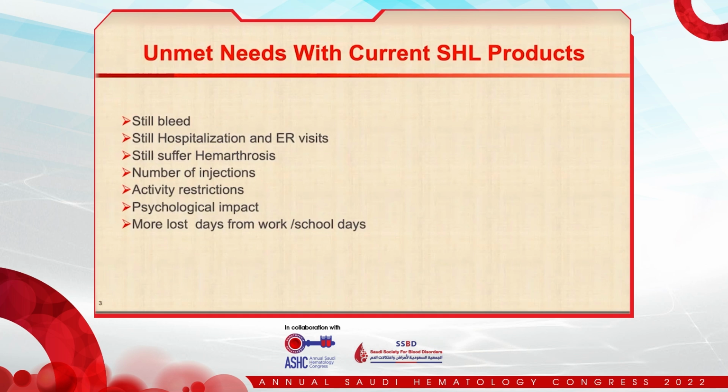The other unmet need of a standard half-life product is that we need to give it on a regular basis to raise baseline factor levels to a level that we actually believe to be protective. In order to do that effectively, a large number of injections have to be given. Even with a very compliant patient without counting breakthrough bleeds, we can reach up to 160 intravenous injections per year. That's equal to 3 injections per week, and that's quite a large number. You will all agree with me, this carries a very high treatment burden.